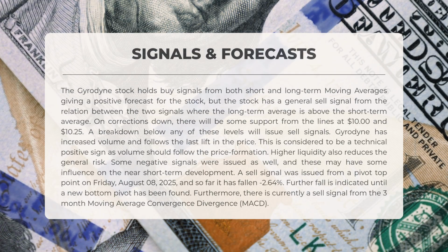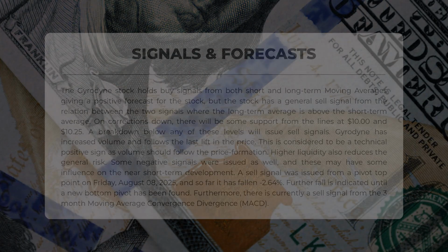A sell signal was generated from a pivot top point on Friday, August 8, 2025, and thus far, the stock has declined by 2.64%. Further declines are anticipated until a new bottom pivot is established. Furthermore, a sell signal is also present from the 3-month Moving Average Convergence Divergence, or MACD.